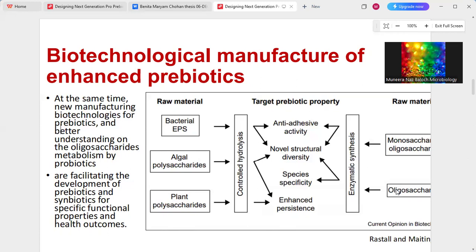So these oligosaccharides, which are coming by the hydrolysis of polysaccharides, are being utilized to have prebiotic property, and for the facilitation of the growth of the gut microbiome. So these prebiotic properties include anti-adhesive property, novel structure diversity, species specificity, and enhanced persistence.